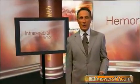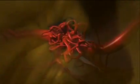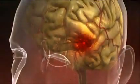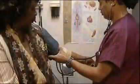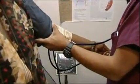An intracerebral hemorrhage is the second kind of hemorrhagic stroke. Intracerebral hemorrhages occur when a blood vessel, sometimes as thin as a human hair, ruptures deep inside the brain. When this happens, blood spills into the brain and clots. This blood clot may be as small as a thumbnail or as large as an orange, and it creates dangerous pressure on the brain. Intracerebral hemorrhages are often the result of high blood pressure.